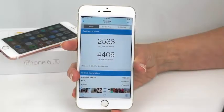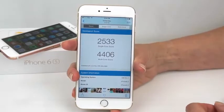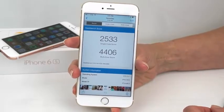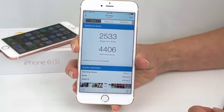So just how much faster is that A9 that's in there and the help that the extra RAM gives it? Well, here's our Geekbench 3 score: 2533 single core, 4406 multi-core. Not only is that significantly faster than the iPhone 6, let alone older generations, Geekbench is supposed to be cross-platform. You can use this, and we do use this to benchmark laptops, for example.